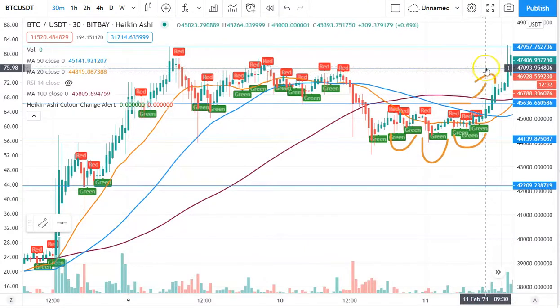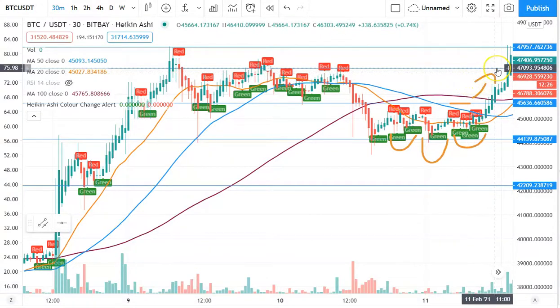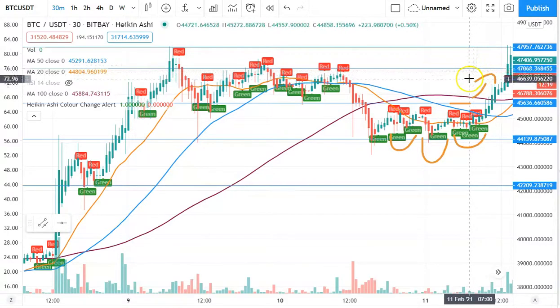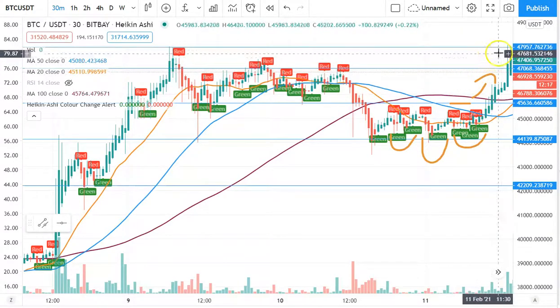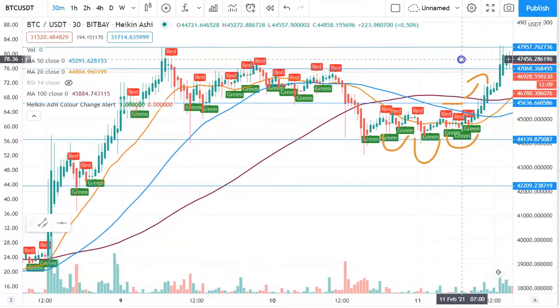Okay, so not only did it retest the 47k resistance, it actually broke through really hard. So you don't really check this and look at the screen a bunch. You just set notifications to see whether it retests or not. And then it also retests the all-time high. So once it reaches that point, we get a notification triggered. So let's see what happens.